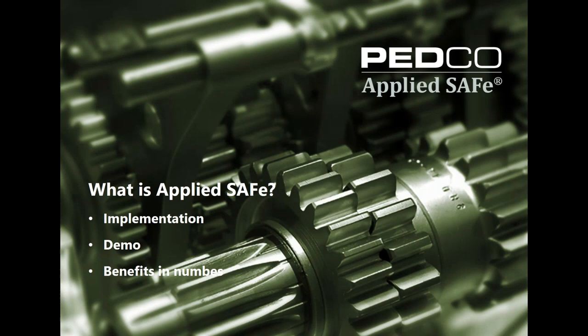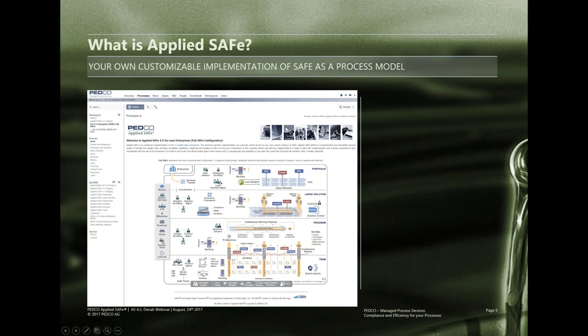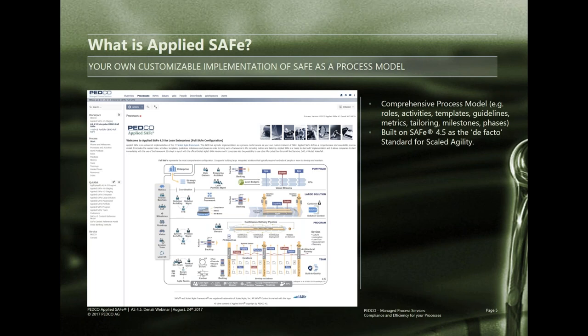So if we talk about what Applied Safe is, then we want to say that it's your own customizable implementation of Safe as a process model. You see here the entry screen of the full Safe configuration of Applied Safe 4.5. And what we have done with the Scaled Agile Framework, with the new version, with its new configuration, new lean startup and UX, the continuous exploration and so forth, we have transferred it into a comprehensive process model. That means we have roles defined with its activities, responsibilities, templates, guidelines, metrics, tailoring, milestones, and phases. We have built Applied Safe on Safe 4.5, which is now the real standard for scaling agility in the industry.